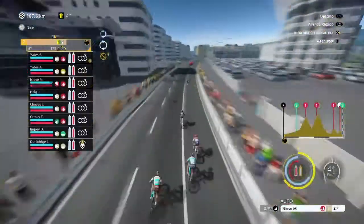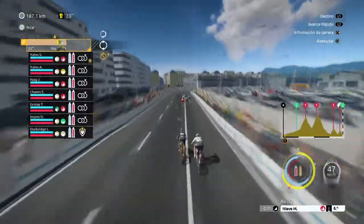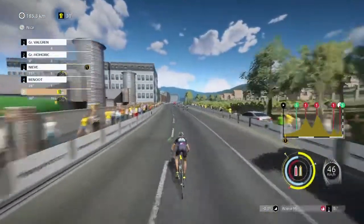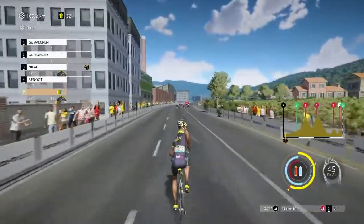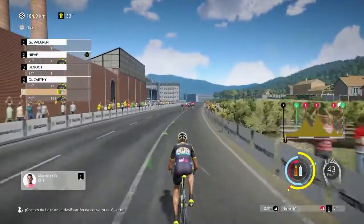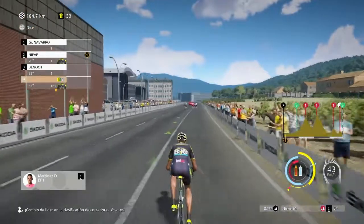One of the big favorites for the tour tries to escape. His direct rivals will get their teammates. This is why the big players wait for the end before attacking. Change of leader in the overall youth standings.